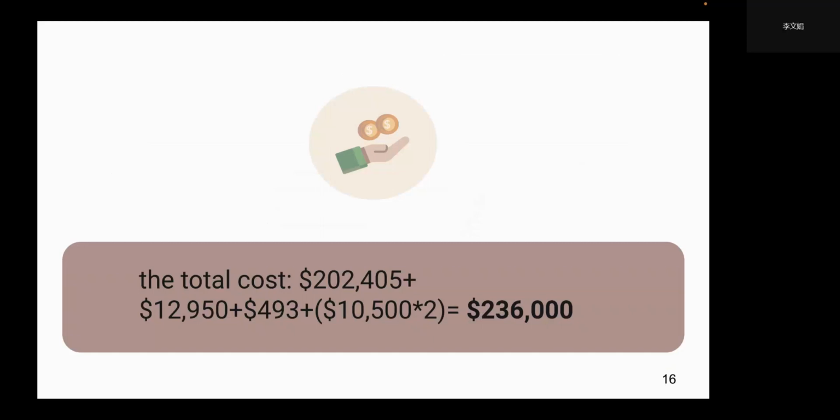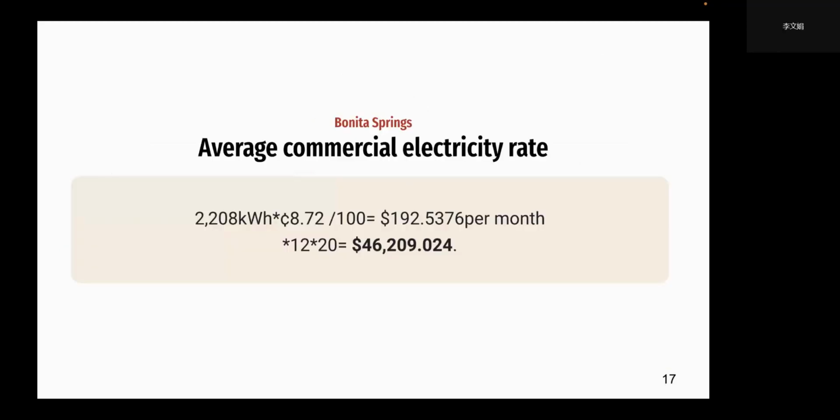The total cost that I have calculated here, including the maintenance costs and the installation costs and all, is about $200,000. This calculation includes 2 batteries because one battery lasts for 10 years, so we're changing it. Next. Then let's compare with the average commercial electricity rate. It's 8 cents, and when we multiply that, we get about $46,000. Next.